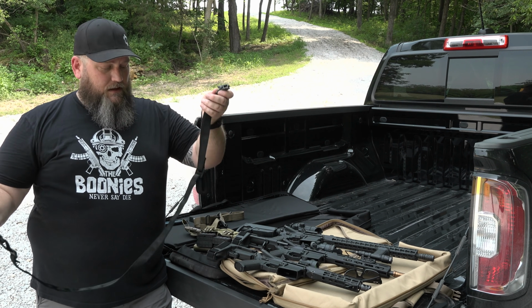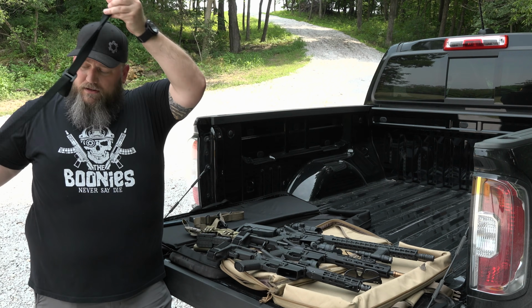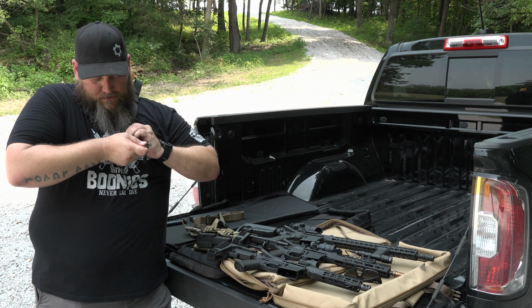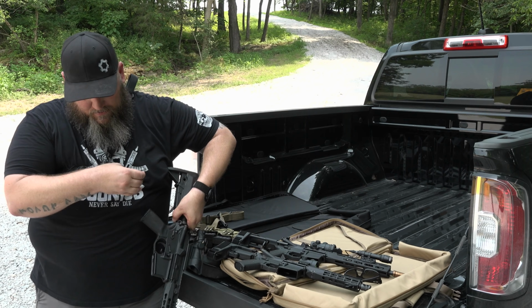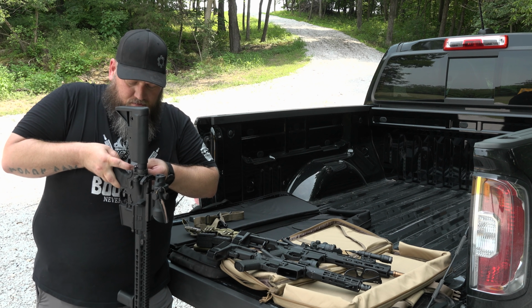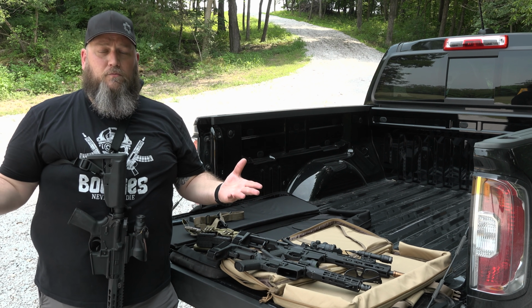Something like this one is going to be able to be single point, and it's going to be able to go 2-point. So I can actually attach this thing in a single point configuration. I can grab my gun here. I can attach it to the sling attachment on the gun. And now I've got a decent single point attachment.